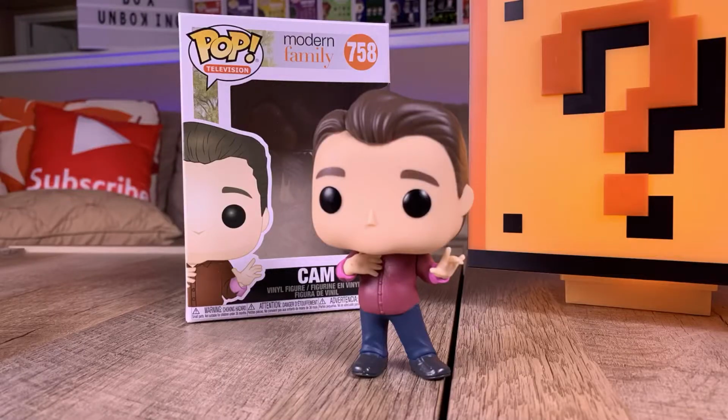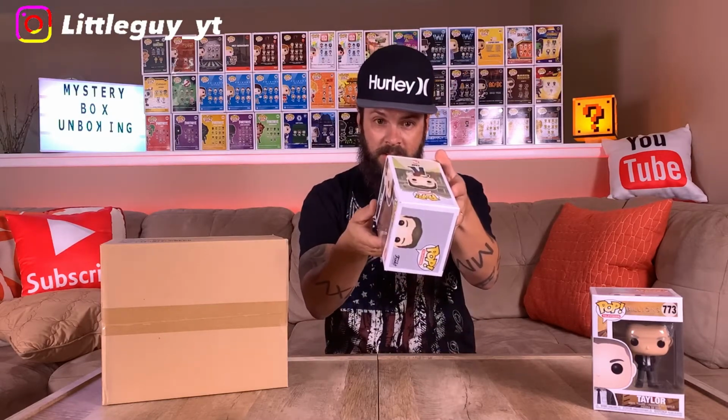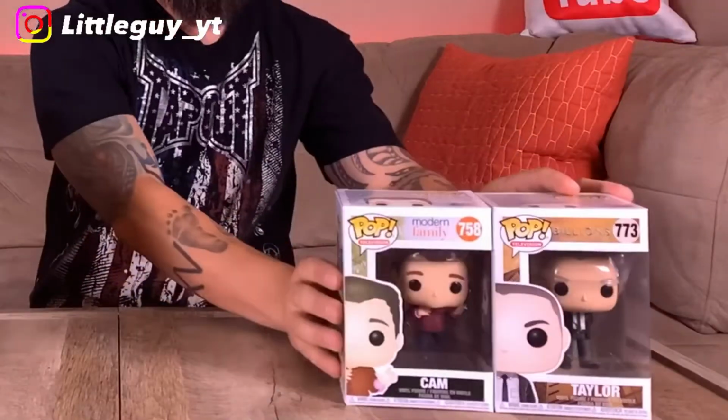Okay, so on this one, I like his hair. It's pretty cool, kind of wavy, and then he has this pose, like he's touching it, his hands up like that. Let's take a look at box condition. Box condition is really good. I'm gonna give this an 8 out of 10.